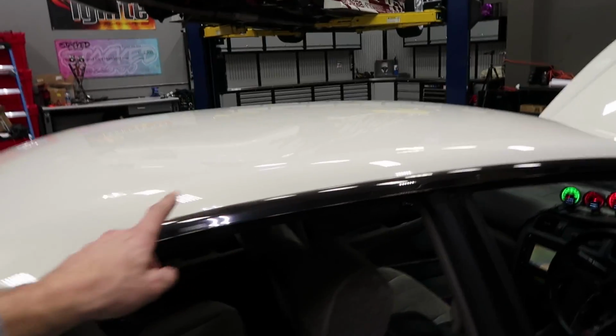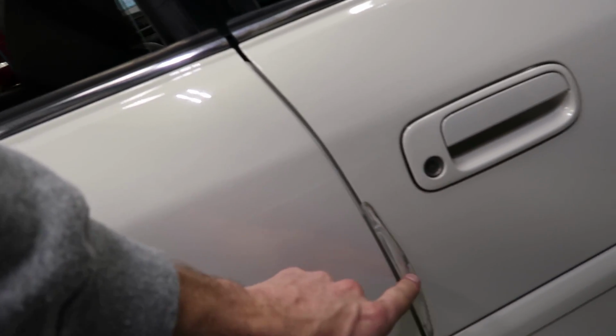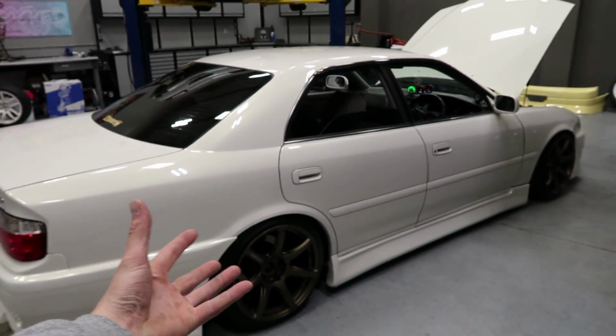Still has OEM rain guards. These things are tight. Even the OEM bumper door guards. Actually, I don't know if these are OEM. I think they are, but these are sick. But anyway, this is my new Chaser.